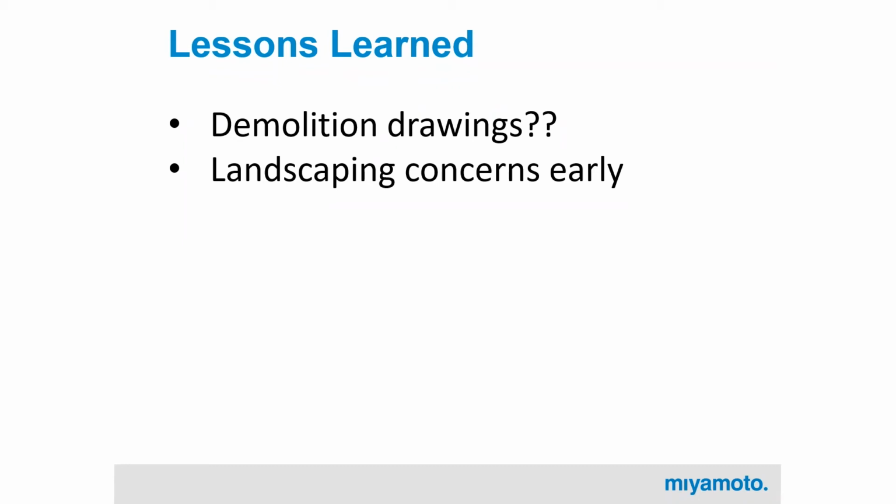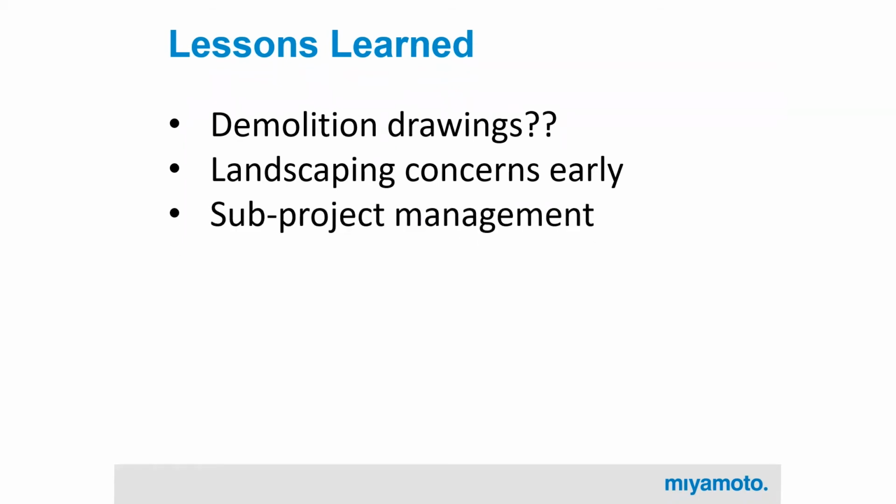A couple of us understood that early on, but didn't really raise the concerns, and that caused a lot of redesign down the road because the owner couldn't afford that much strengthening. So they had to cut back. We had to redesign and cut back a lot of the landscaping that they really liked. So this is a big project, lesson learned.